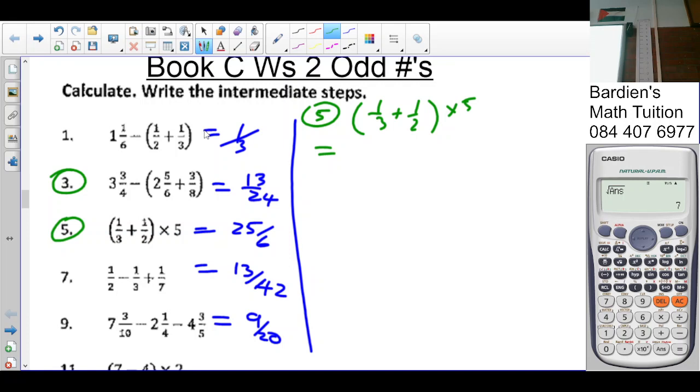Yes, yeah. What's your LCM? It's 6. Yes. So it's 2 over 6 plus 3 over 6. Yes. 5 over 6, yes? Times 5 over 1. Yes? 25 over 6? So you wrote it as 4 and 1 over 6. No, I got 25 over 6. I just said 25 over 6, that's also 25 over 6. I know. So now you're telling me you got 25 over 6.